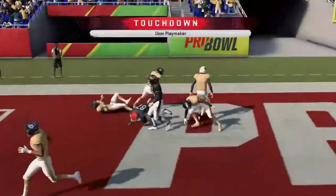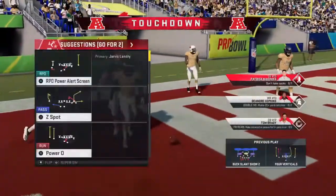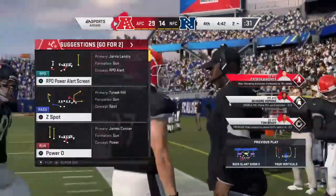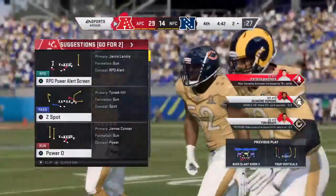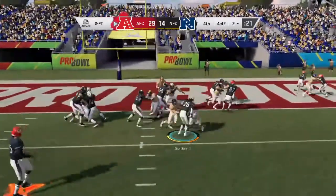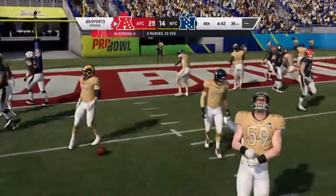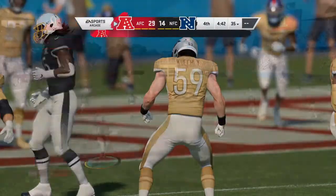And that is caught for an AFC touchdown. Travis Kelce, his 2nd touchdown of the afternoon. And the AFC adds on to their lead. Mahomes now going to lead his guys up for the 2-point try. They're going to give it to Gordon. And he is not going to get in there. He stops short of the goal line, and the lead is going to stay right where it is. So the defense gets the stop.